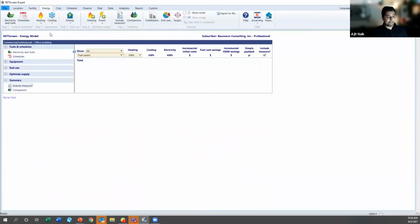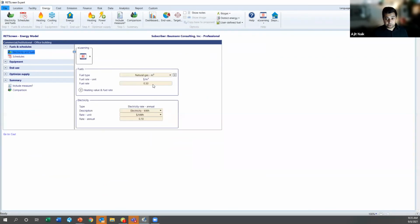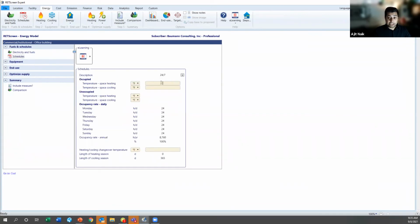Next, we want to define our building parameters. What all is inside of our building. This is the part where we need to accurately and realistically reflect what our building looks like. We'd start out with electricity and fuels. This building is an all-electric building, as I mentioned, so natural gas isn't really relevant, but the DC market charges about 13 cents per kilowatt hour. I'd want to put in building schedules, such as its space heating set point, call it 70 degrees.